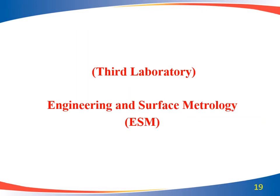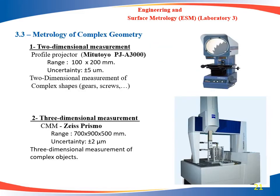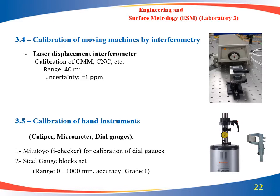The third laboratory is the Engineering and Surface Metrology Laboratory, which offers services that are related directly to the industry. The lab contains activities like gauge block calibration by mechanical comparison, which is registered at the KCDB, and ruler and tape calibration. The lab also offers metrology of complex geometry, like two-dimensional measurement using the profile projector and three-dimensional measurement using CMM. Calibration of moving machines by interferometry is also possible using the laser displacement interferometer, and calibration of hand instruments like calipers, micrometers, and dial gauges is also possible using gauge blocks or the Mitutoyo checker.